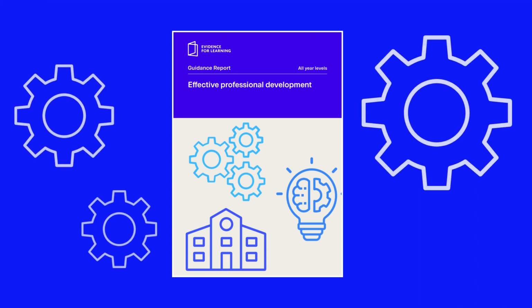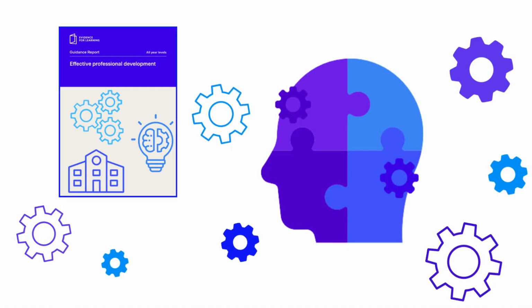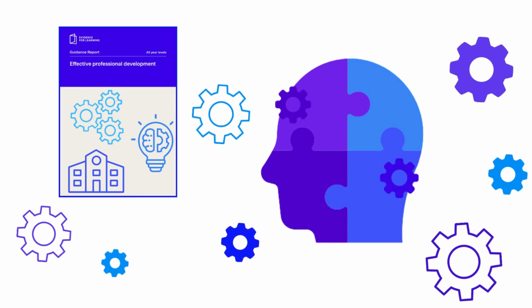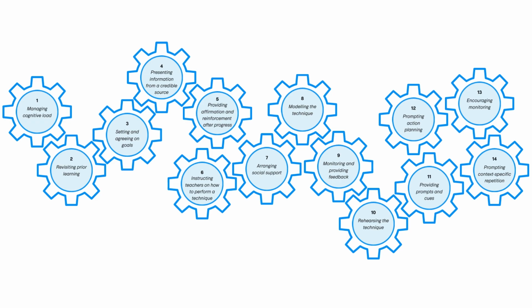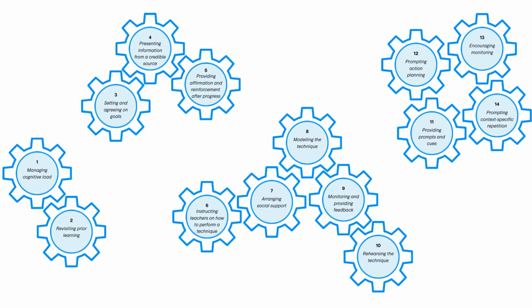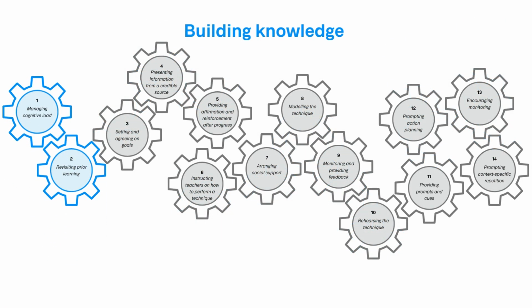Research suggests that professional development, or PD, is more effective when it includes key mechanisms. Drawn from research on human behaviour, these mechanisms have been shown to lead to changes in practice. There are 14 mechanisms in total. These can be split into 4 groups according to their purpose. These are building knowledge, motivating teachers, developing teaching techniques, and embedding practice.